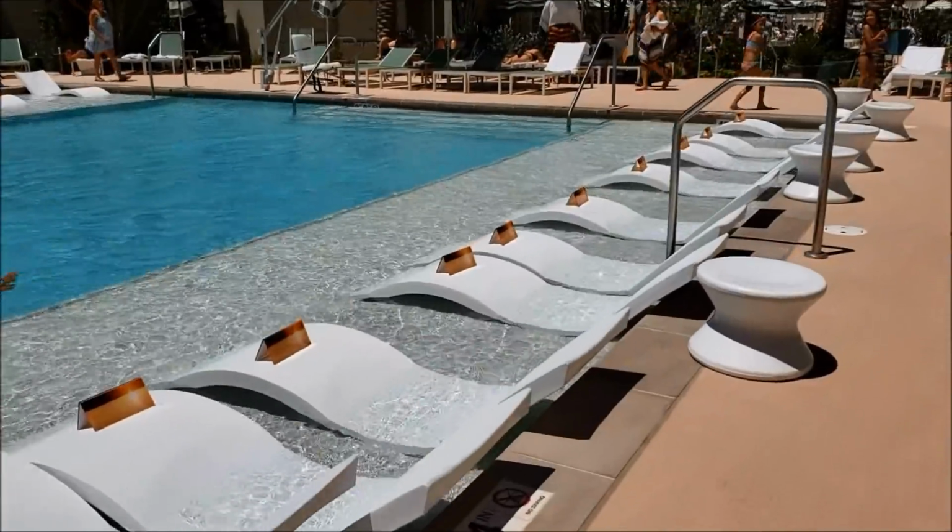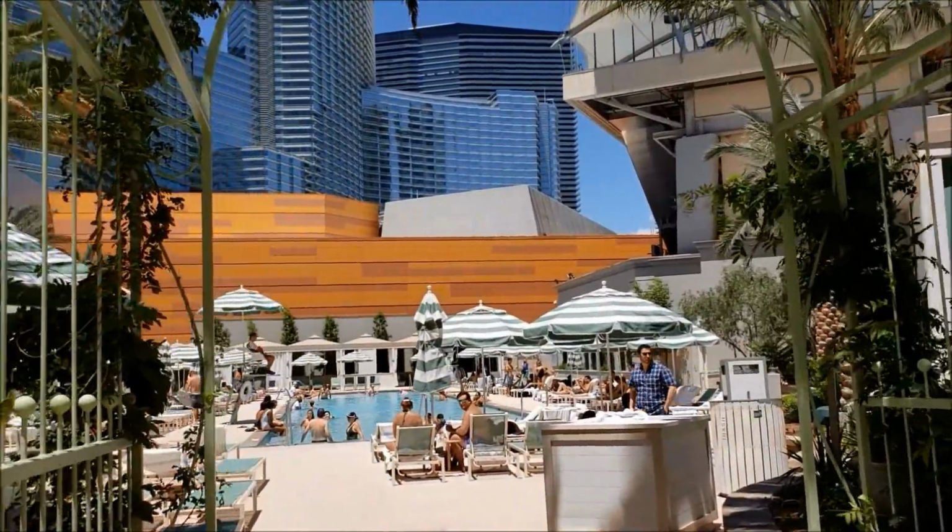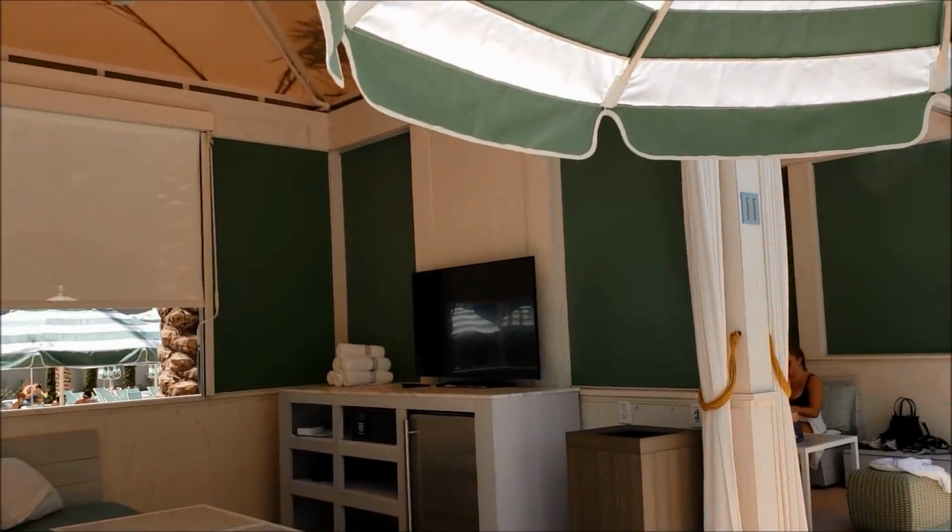Longer, bigger pool over here. The pool area, even though there's three, is definitely a lot smaller than you would think for a Las Vegas pool. So you can rent some cabanas.